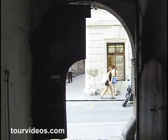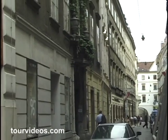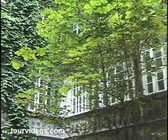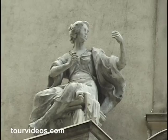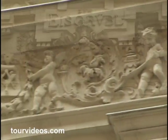It's often the case that in the large old European cities, the area right around the main cathedral is the most historic zone with the oldest buildings and some of the most characteristic and quaint narrow alleyways and little pedestrian tunnels and courtyards in the middle of the old buildings and beautiful decorations in stucco on the walls here. And that's certainly the case in Vienna.